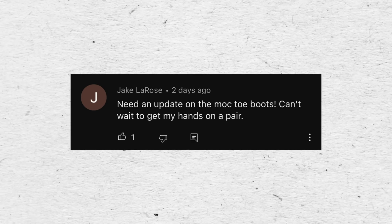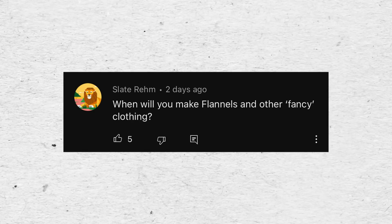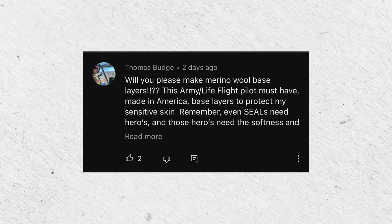Need an update on the mock toe boots. Can't wait to get my hands on a pair. They're coming. We don't have an official launch date, but we're working on them. When will you make flannels and other fancy clothing? Flannels are coming. In fact, we're working with the material suppliers on our plaid designs, so that's in development. Expect those in 2024.